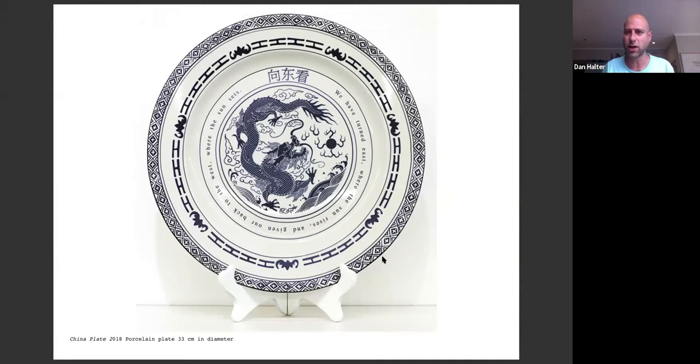So this is a China plate that I made, playing on the idea of Mugabe's or Zimbabwe's friendship with the East. After the West put sanctions on Zimbabwe, Mugabe famously said, we have turned east where the sun rises and given our backs to the west where the sun sets. And it was this look east policy. So at the top of the plate, you'll see in Mandarin these three characters, and that's Robert Mugabe's look east policy.